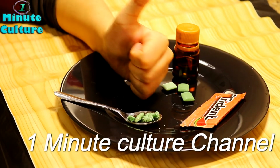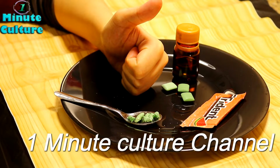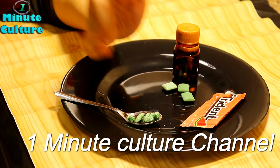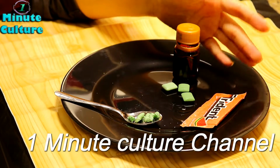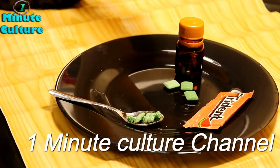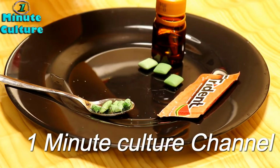Method: 2 drops of tea tree oil or 2 drops of clove oil. Add 2 drops of these oils on your gums or teeth every day. Then let it sit for 10 minutes before rinsing. Use it twice a day.